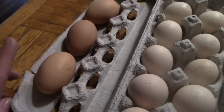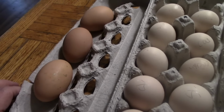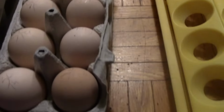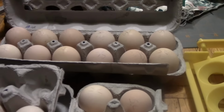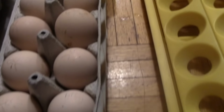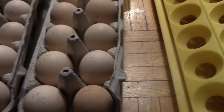And here are the eggs Papa collected today, and we're just going to toss those in just to see if our rooster is doing his business. So with any luck, I don't know how things go with other people's hens, but I would really be happy with 50% hatchability.